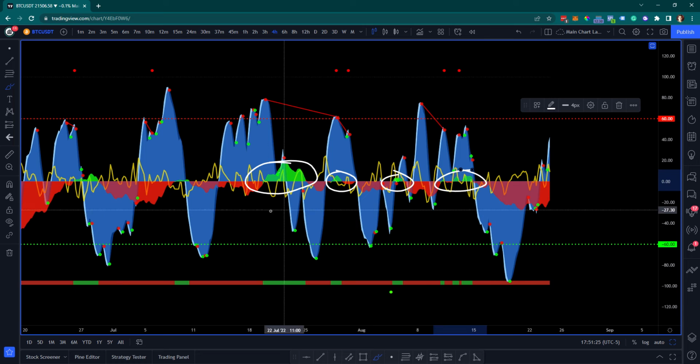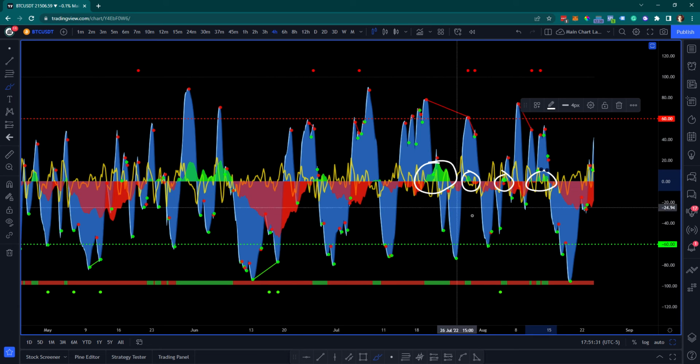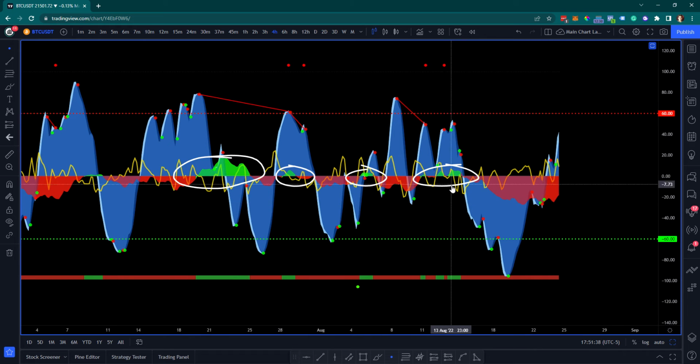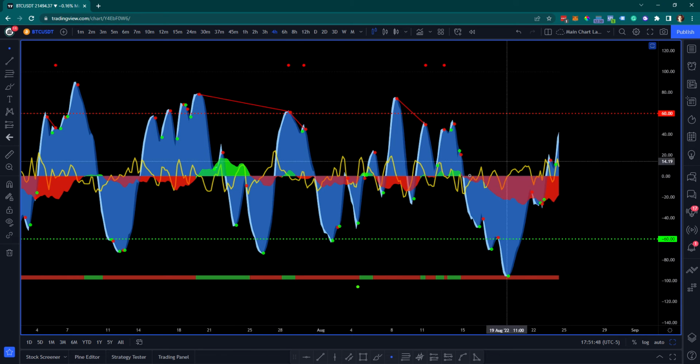Super weak. Now, I circled all of the positive money flows. Now look at the negative money flows, and you can kind of tell the trend, right? You don't really need me to say exactly what you see, but you can see where the market is leaning at this time, or has been leaning, since July. But let me continue.